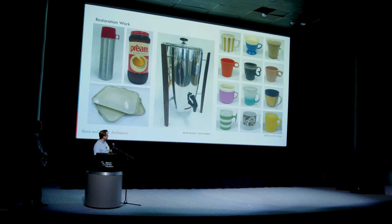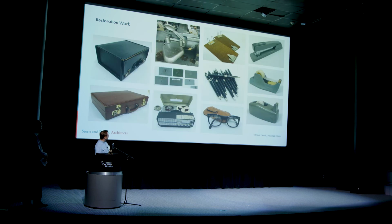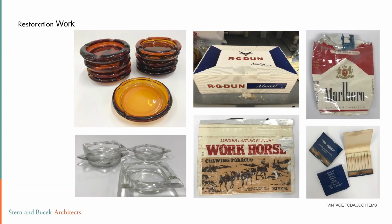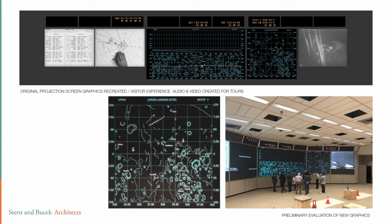We found this Regal Rocket coffee maker in its original box, again through eBay. A lot of this stuff was recovered from JSC, from the donation. And then, of course, we had to put back cigar ashtrays, cigarette ashtrays, and era-appropriate packaging.